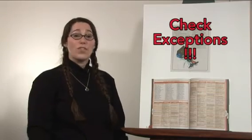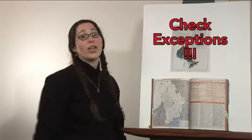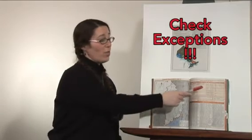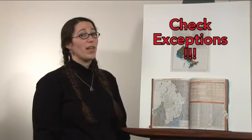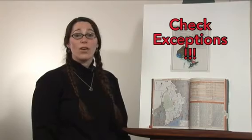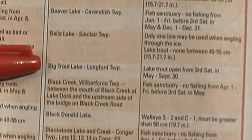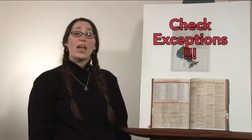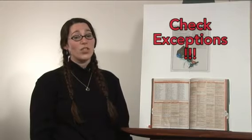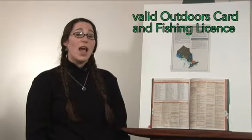For example, in Zone 15, if you are fishing for lake trout, the open season for the zone is January 1st to September 30th. With a sport fishing license, you may catch and retain 2 fish any size. With a conservation fishing license, you may catch and possess one fish, any size. However, if you are fishing on Big Trout Lake in Longford Township, lake trout is open from the third Saturday in May to September 30th, and you would follow the limits identified for the zone. If the limits stated in the exceptions apply only to sport fishing license holders, follow the conservation license limits in the zone regulations table.